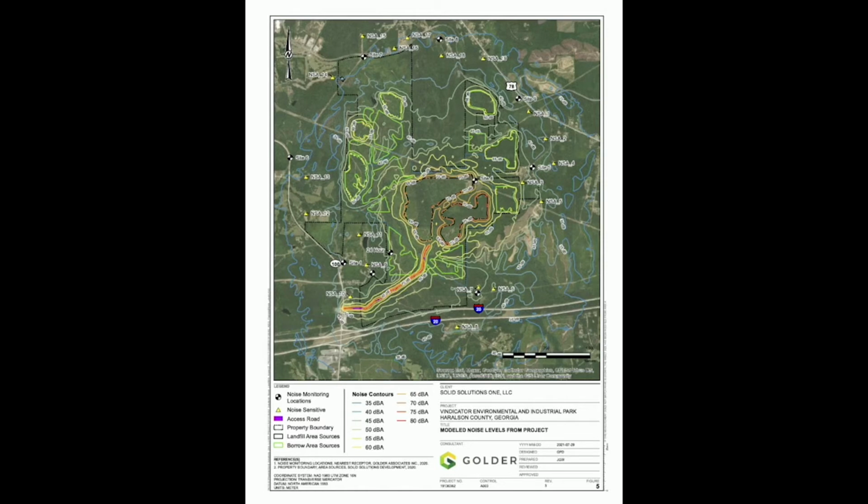is going to be on property that's included in the application, controlled by Solid Solutions, and I believe the consultant's finding was this has a very low potential to violate any of the nuisance ordinances in the Haralson County noise ordinance. So with that, I really appreciate your time. Thank you.